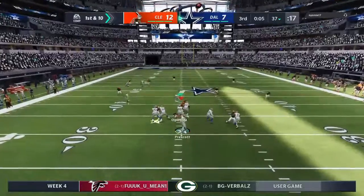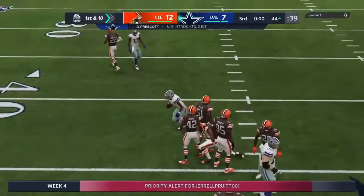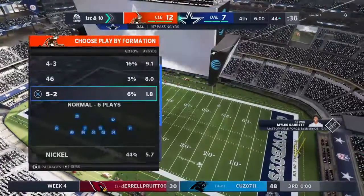A first down throw for Prescott. That one complete to Elliott. And he'll work it across midfield inside the 45. 3 quarters in the books. This is the National Football League on EA Sports.